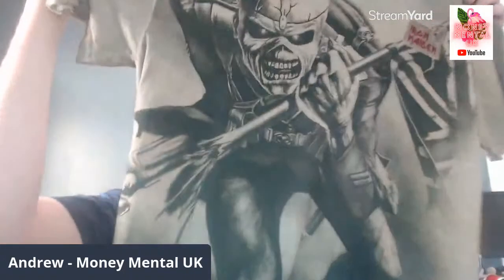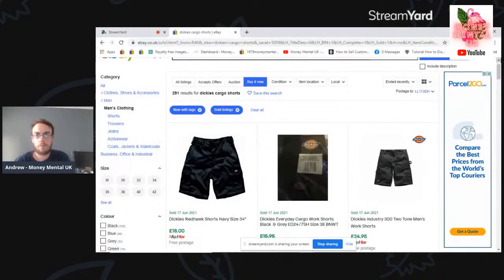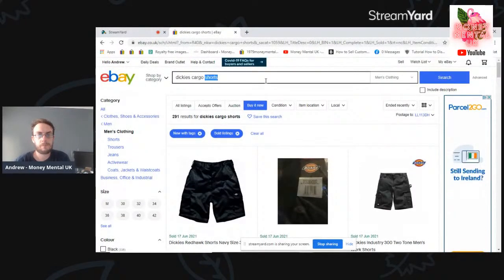But look at that cool t-shirt. Says the Trooper on the back, whatever that means. I don't know if it's about Iron Maiden. Got like a medal, pin badge thing on it. So yeah, moshing with the moshers. So I don't know what an Iron Maiden signature collection t-shirt is worth, but I figured it's got to be at least 15 quid.